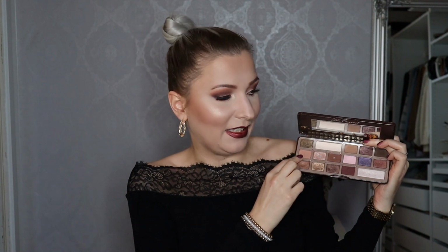Honestly, during the past few months that I have been using this palette, I have always been so sure that I'm going to hit pan on Salted Caramel, but it took so long. It takes a really long time to hit pan on any of these shades. They are quite hardly pressed and they are pigmented, so you don't need that much, but yeah, I'm happy to have pan in this shade.